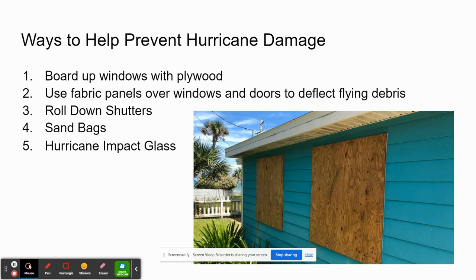So a few ways you can help prevent hurricane damage is board up your windows with plywood. You can use sheets or fabric panels over windows just to help stop things from flying in, just in case they break. You can also get the roll down hurricane shutters. You can use sandbags, and you can also get the hurricane impact glass.